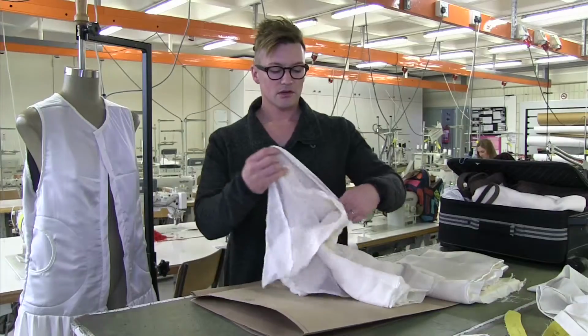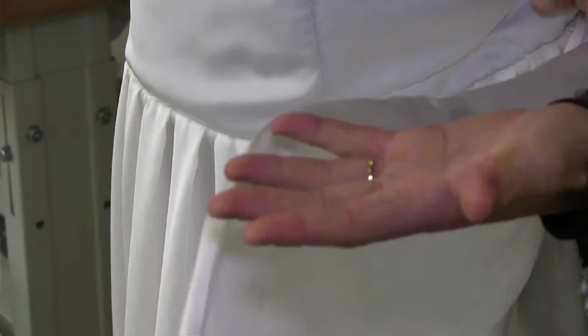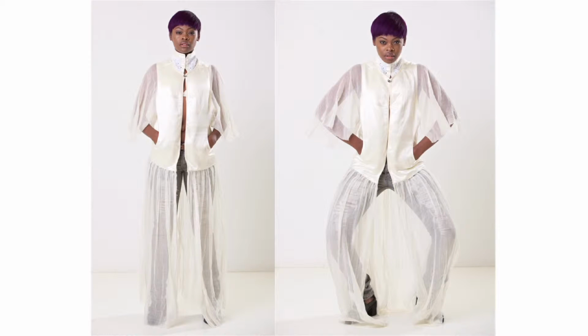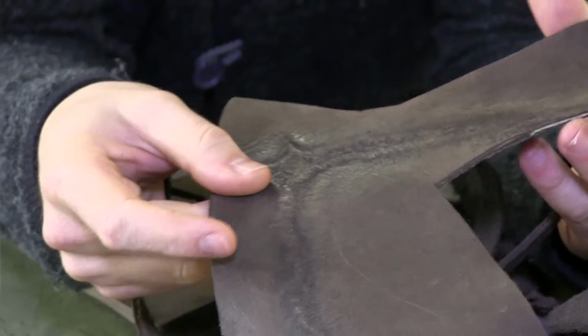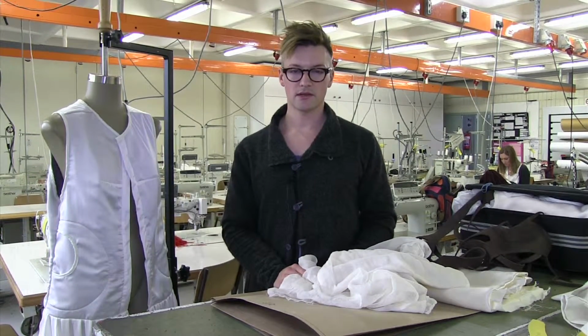So that's why I'm using a lot of the sheer fabric at the bottom with very long coats. It's 3 coats that I'm creating. 2 of them are real coats, and the other one does reflect the silhouette of a coat, but it's actually a bolero and a skirt held together with a harness, which is what I'm going to create with these cut-off pieces of leather.